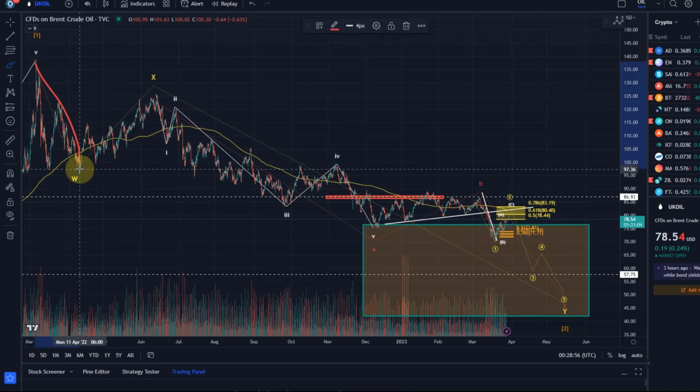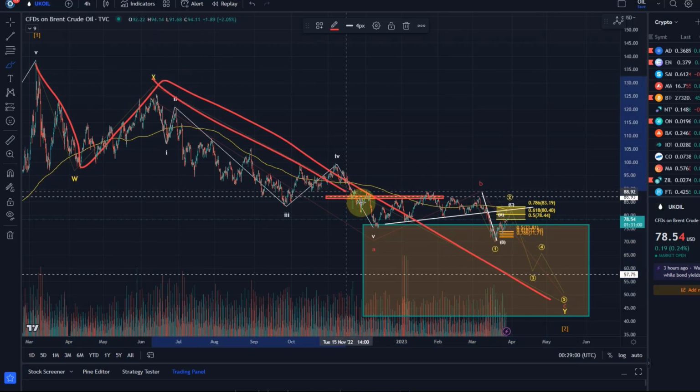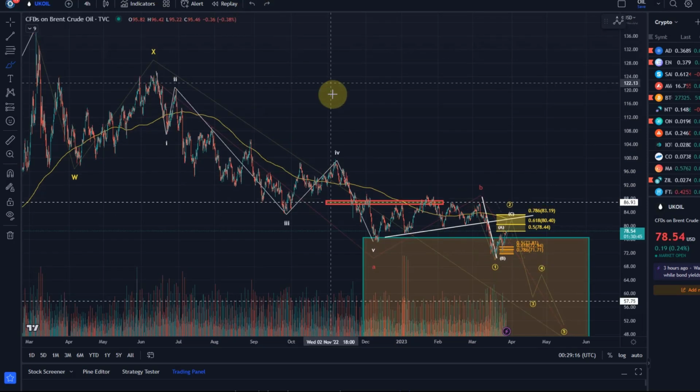We've got a wave W, a wave X, and here a Y wave, in an A wave, a B wave, and possibly a C wave. Depending on whether the low is in here or not, I would have to change the structure because then that C wave would be too shallow, but it is possible. We have enough waves down to say the low is in, especially because it reached the trend reversal area. It already left it to the upside and it showed an impulse to the upside.